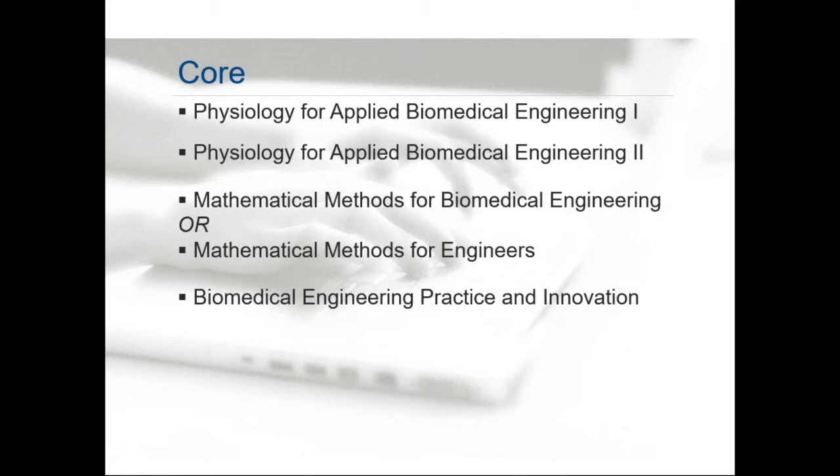So now let's dig a little deeper into the core requirements for the 5 courses. Here are the first 4 courses required for the master's degree. Regardless of the focus area, all students must complete these 4 courses. 2 courses in physiology. These are your fundamental human body courses covering functions of the organ systems with quantitative analysis, etc. 1 course in applied math that includes ordinary differential equations, partial differential equations, and basic calculus, complex analysis, and so on. That is relevant to biomedical engineering.